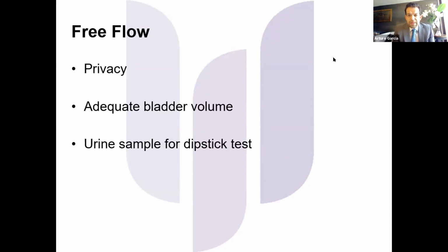So the first part is the free flow. We need to make sure that the patient has privacy to do the free flow, and this is our chance during the test to get the most natural test we can. So we leave the patient alone. We have to have an adequate bladder volume. This means between 150 and 600 mils of urine inside the bladder. And we also use the sample to do a dipstick test and check for infection.